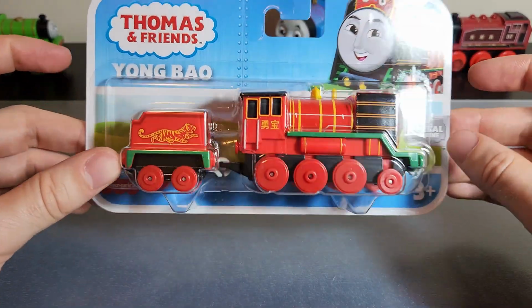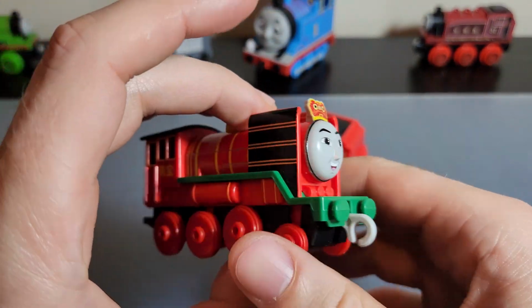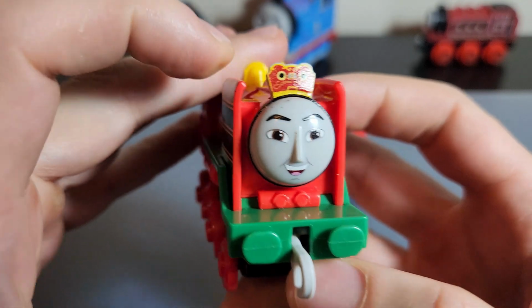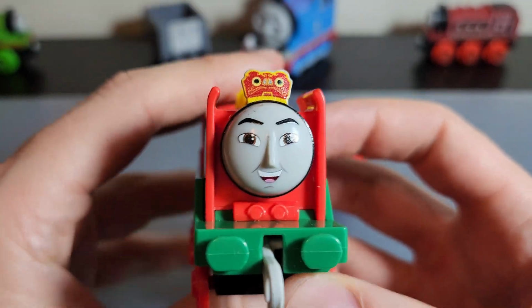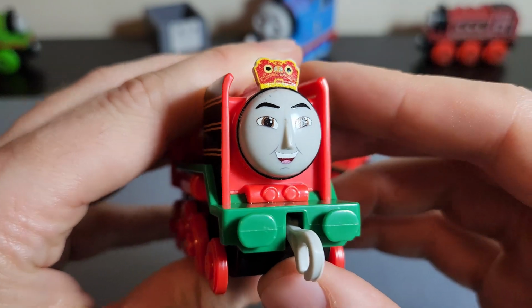But anyway, let's crack him open because it's no fun when he's in the box. Okay, we'll do a quick spin around, and already I'm noticing some little flaws. The first thing, come to the face, and you can see there's a bunch of smushed paint there or something, which is a bit disappointing, but he was the only one in the store, so that is what it is. But he does have that nice painted black edge around his face.